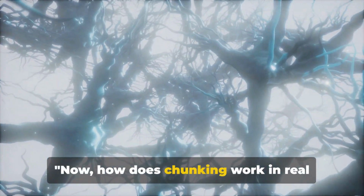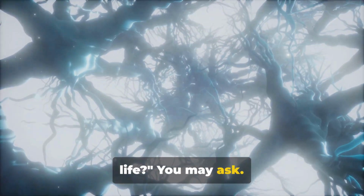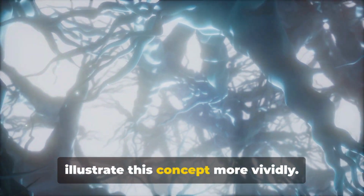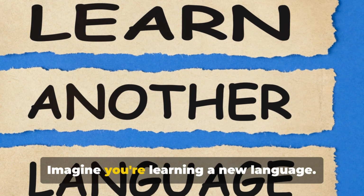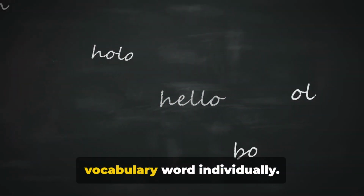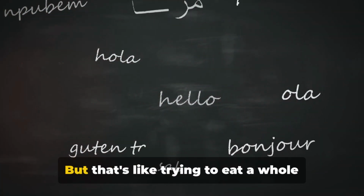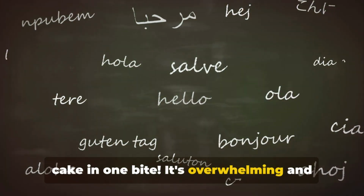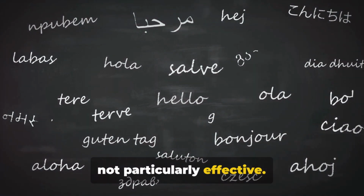Now, how does chunking work in real life, you may ask? Well, let's dive into a few examples to illustrate this concept more vividly. Imagine you're learning a new language. You could try to memorize every single vocabulary word individually. But that's like trying to eat a whole cake in one bite. It's overwhelming and not particularly effective.